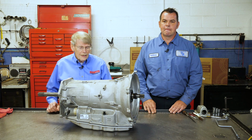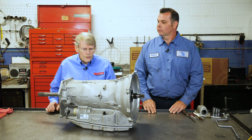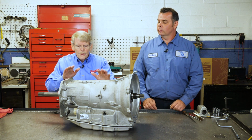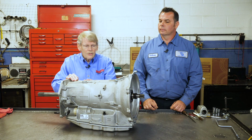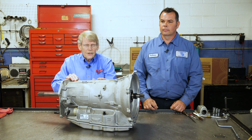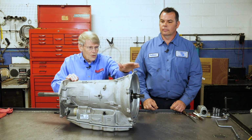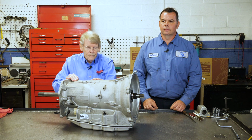So that aside, before we start peeling it down, I want to do a little overview. Again, these transmissions, although they operate similar to a ZF 8HP, this is definitely a General Motors transmission. As far as the case goes, it's a single case. If this was an SUV, of course, it would have a normal bell housing. This happens to be a Corvette, and of course, a Corvette bolts to a torque tube. That's why there's no bell housing here.